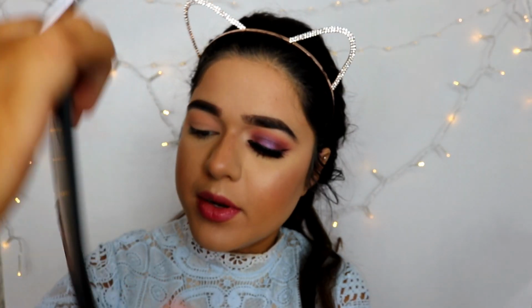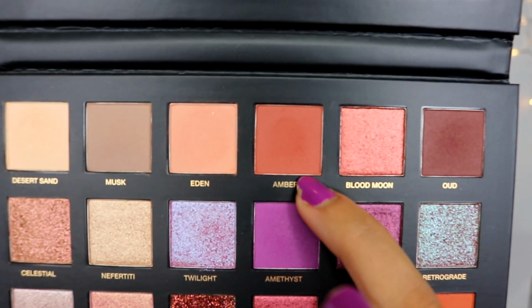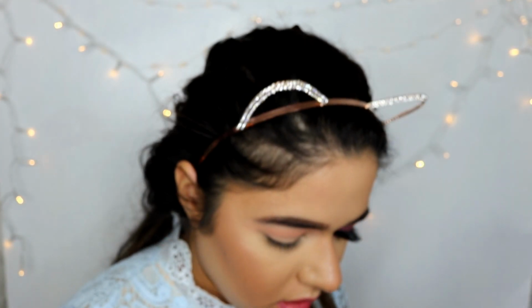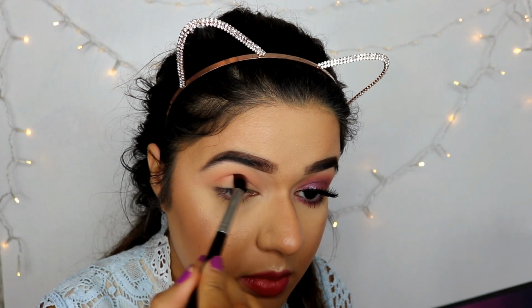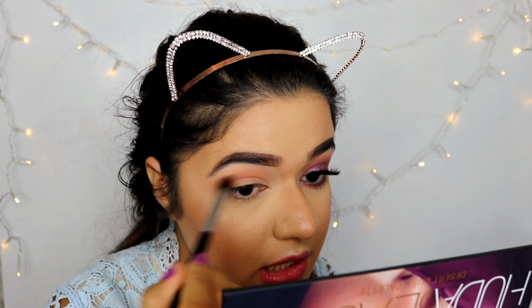The next shade I'm going to go in with is the shade called Amber. This is a gorgeous orangey terracotta kind of colour. I'm just taking that on the brush M412, and I'm going right underneath where I had just applied the Eden shade.